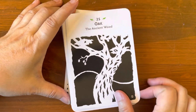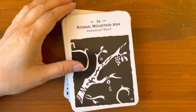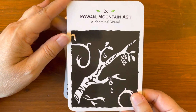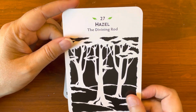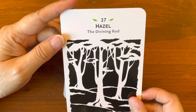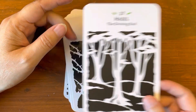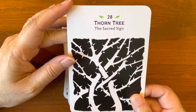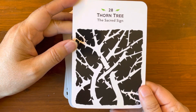Oak, the ancient wood. Rowan, mountain ash, alchemical wand. Hazel, the divining rod. Sometimes you know the words, but when you read them out, it looks weird in writing. Thorn tree, the sacred sign. Wow.